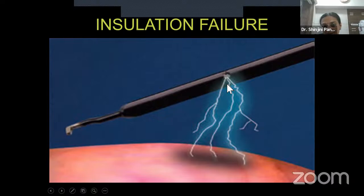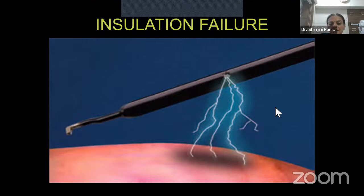You are using the blue pedal, so voltage is around 4000 volts and you have not yet touched the tissue, so circuit is not complete. Basically you are creating lightning inside the patient's abdomen, and this lightning can just stray off behind and can cause a burn. So please remember, if you're using the blue pedal, please do not open activate the circuit. Please check your insulations correctly.